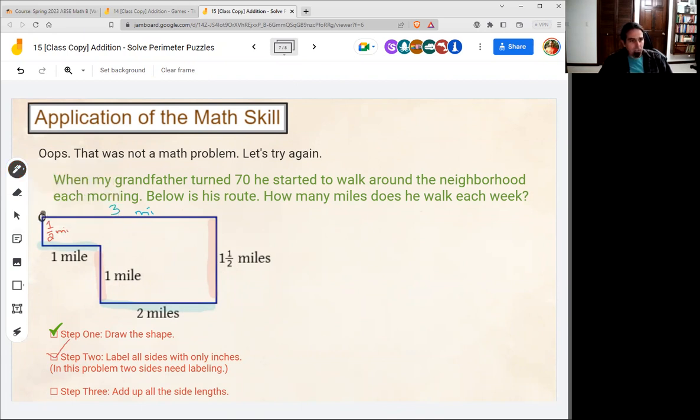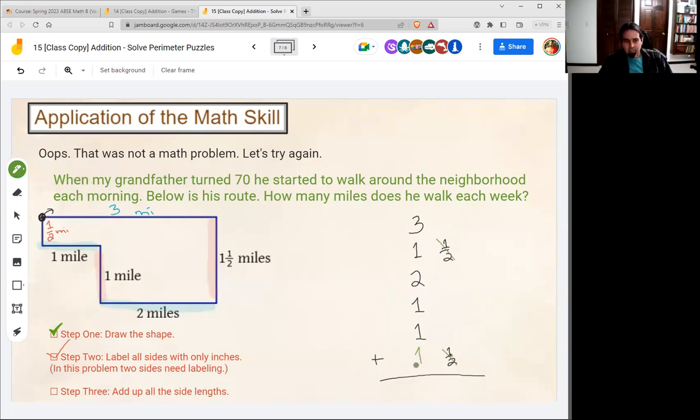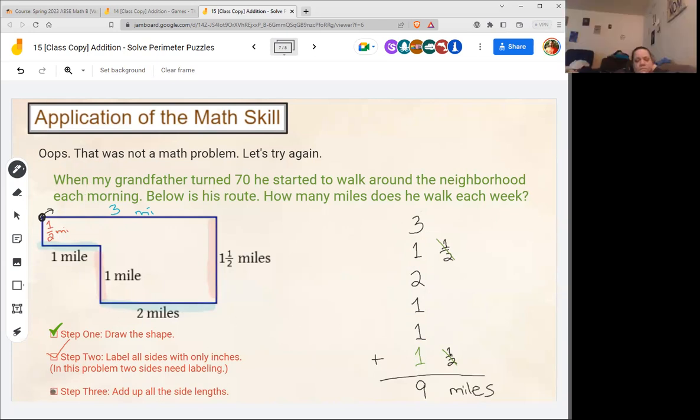So I'm going to mark a spot so I don't lose track. I have 3. I have 1.5. I have 2, 1, 1.5. I'm going to add them all up. Well, the half and the half makes a 1. And then what do we have? 3, 4, 5, 6, 7, 8, 9 total. So I'm getting 9 miles. Did I do it right? Yes.